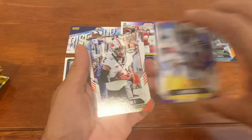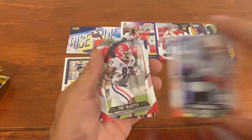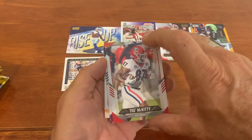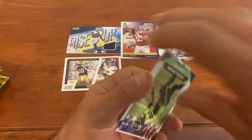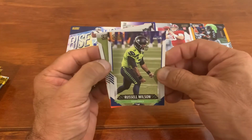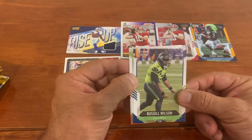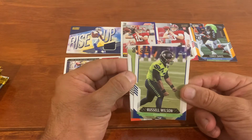Jabril Cox, rookie card. Tylan Wallace, rookie card. Trey McKitty, rookie card. There's Russell Wilson. I think he's going to do well this year. I hope so. I picked him twice as my backup quarterback. Actually, on one of my teams, I have him as my starter.